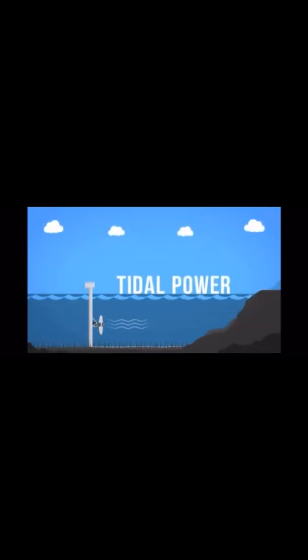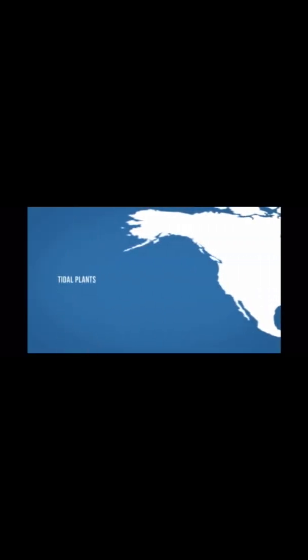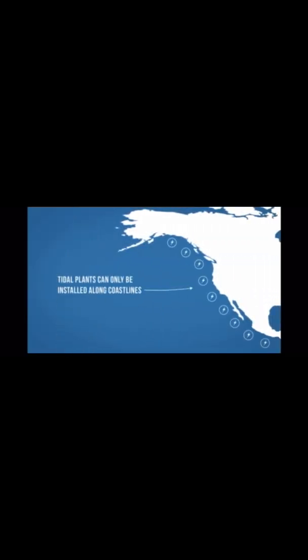Tidal power is a form of hydropower that converts the energy from the natural rise and fall of the tides into electricity. Tides are caused by the combined effects of gravitational forces exerted by the moon, the sun, and the rotation of the earth. Tidal plants can only be installed along coastlines.